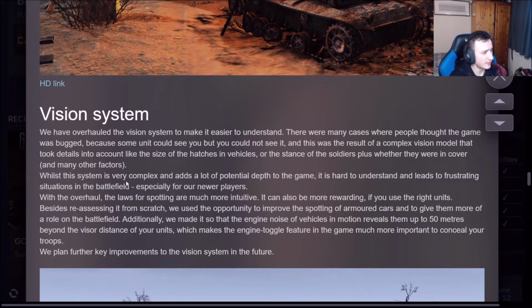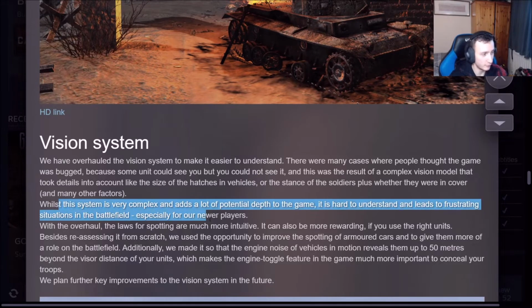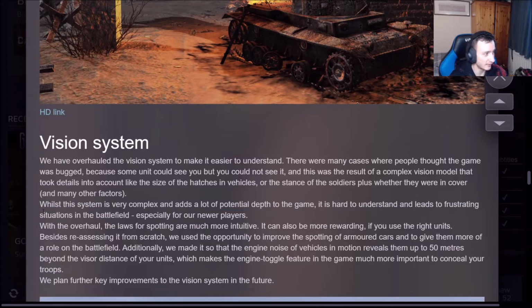While this system is very complex and adds a lot of potential depth to the game, it is hard to understand and leads to frustrating situations on the battlefield, especially for our new players. Yes, I 100% agree with this. It is very frustrating, especially for new players. Yeah, the whole point of this game is to try and get new people to this game, to try and make them understand this game better, to try and make them enjoy it.